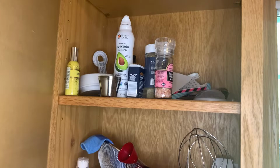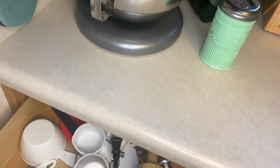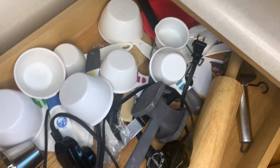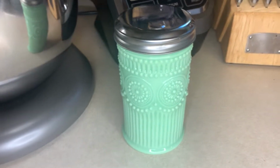Here's the before and after of that cabinet and drawer that I told you I was going to organize. And then I also wanted to show you this cute little sugar canister I got at TJ Maxx the other day. They had salt and pepper shakers too, and I really wish I would have gotten them.